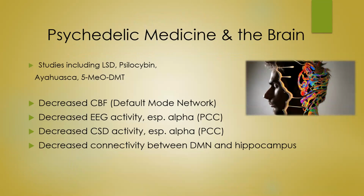I'm sure many of you are aware that there's been a lot of research lately looking at different psychedelic medicines, including LSD, psilocybin, ayahuasca, etc., and their impact on the brain. A lot of really good research was done by a guy named Robin Carhart-Harris at Imperial College in London. What's interesting is that when they measure people's brain patterns, brain activation or deactivation, with these medicines, mostly what they're seeing is a decrease of activity, especially in the lower frequency bands: delta, theta, alpha, and beta, and particularly alpha. So alpha drops dramatically when people are working with these medicines, and especially so in the posterior cingulate cortex.